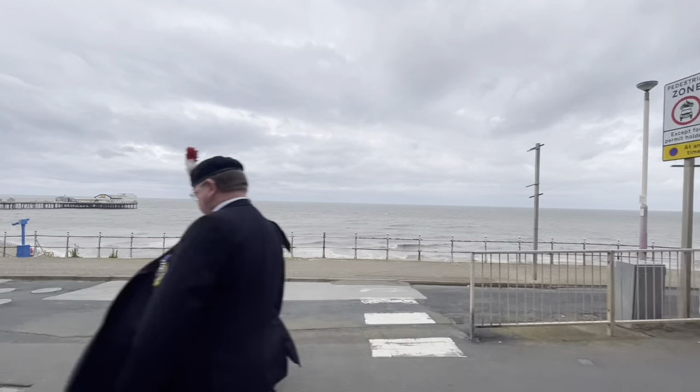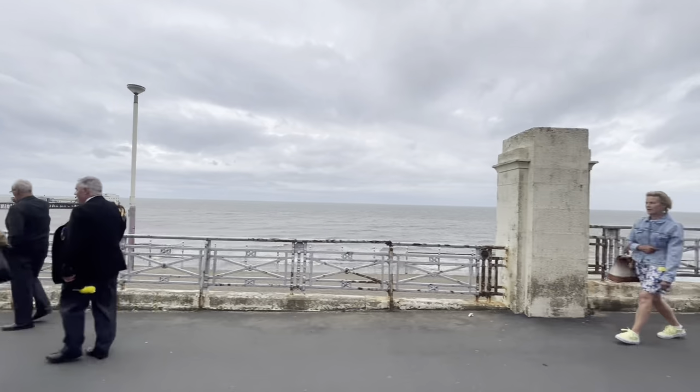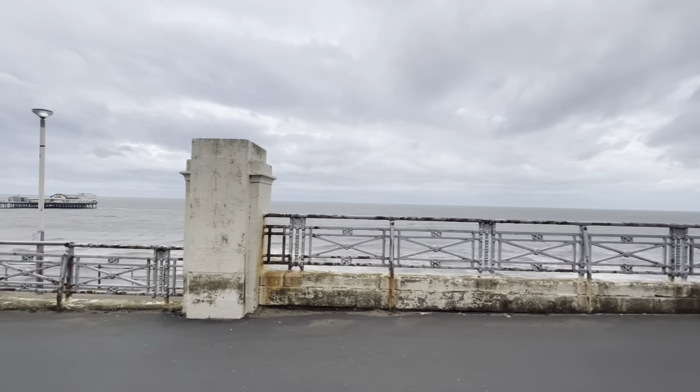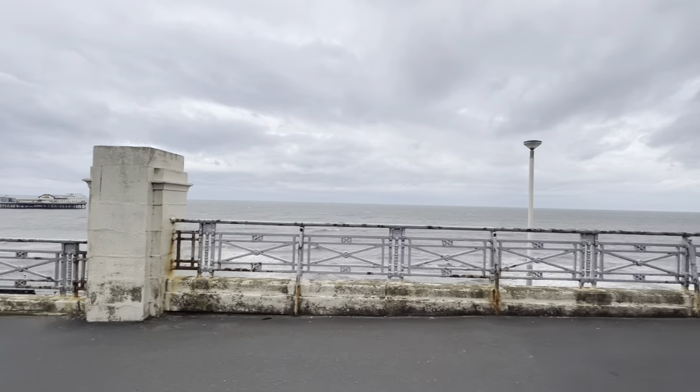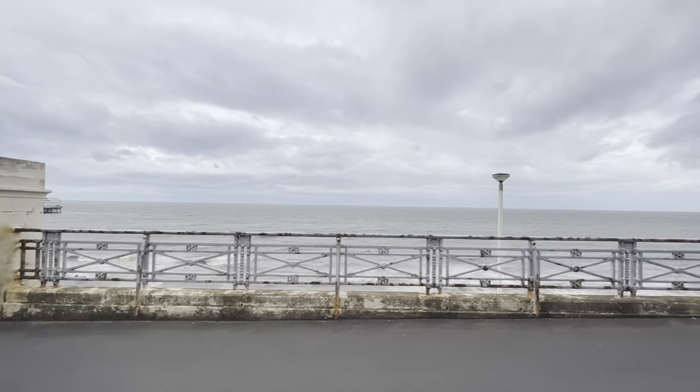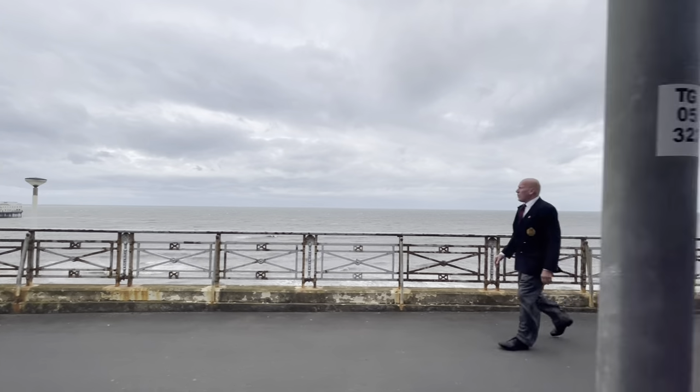They're going high up now. Blackpool Promenade does go up and down a bit. A lot of people probably don't realise that, because it looks fairly flat, but it does. We're going uphill now, quite high up above the sea.